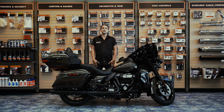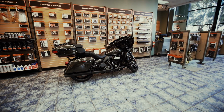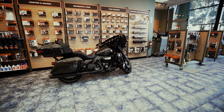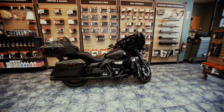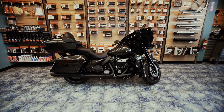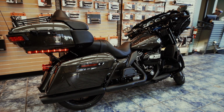This week's pick is the 2020 Ultra Limited. It comes in 11 different color options in both black and chrome. This color here is a brand new color for 2020 and it reminds me of a river mountain stream. It's called River Rock. It has the black option on it.